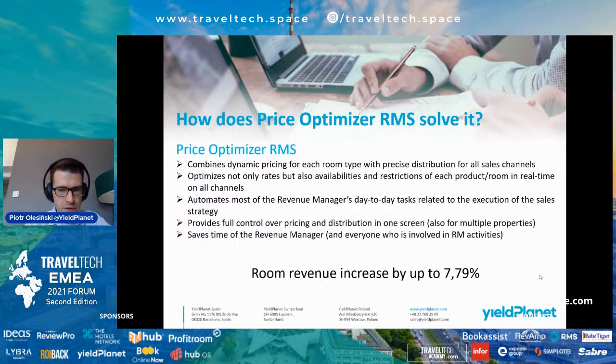So it becomes very, very useful for our revenue management teams if they can control the pricing and the distribution all in one tool, without logging into the channel manager, revenue management system, PMS, different extranets. With Personalizer, you can do everything from one place. So all in all, we're saving much of the time of the revenue manager, but also everyone who's involved in any kind of revenue management related activities.